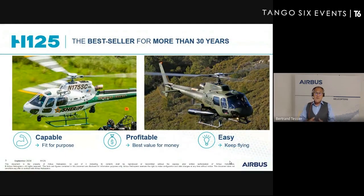Why is the H125 so famous? It's extremely powerful and capable. He's able to do everything. He's flying fast. He has long range. He has no power limits. The cabin is just amazing. A very big cabin with sliding doors. You can remove the doors. You can do more or less everything, with the engine behind the cabin, which is a huge safety advantage if you compare with the competition.